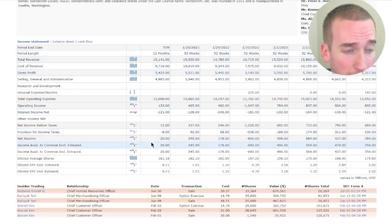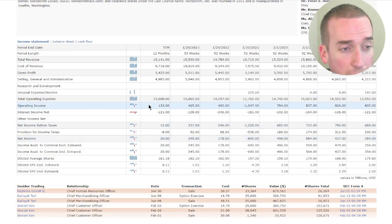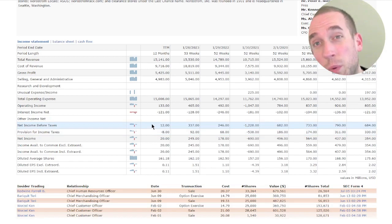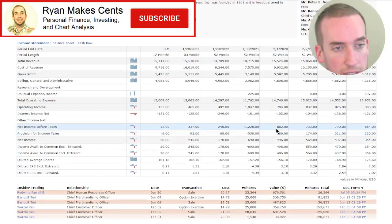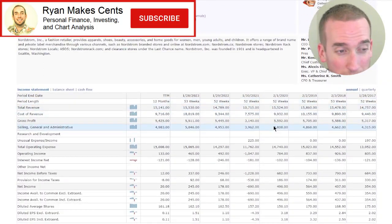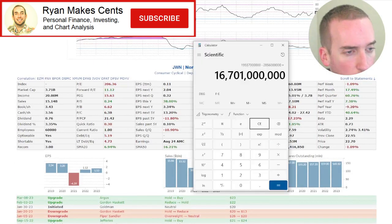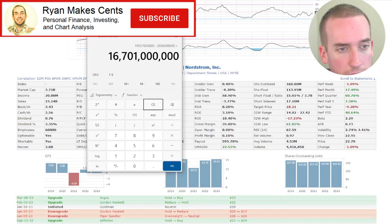This year, however, their net income is pretty low. What's going on here? Operating income's really low. Their net income before taxes is also really low. So that's something you're going to want to watch as they continue to report quarters out. You want to see what their net income is. Okay, so we have our financials here.